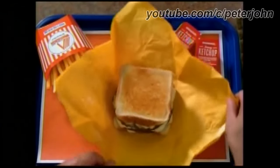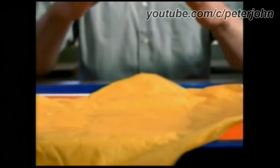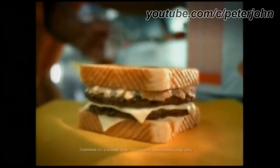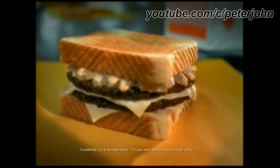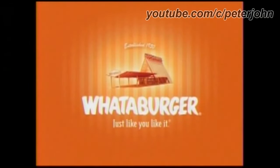Is it possible to fit a square peg into a round hole? Well, if that square peg is Whataburger's patty melt, and that round hole is your kisser, you betcha. The Whataburger patty melt is back. Two patties, jack cheese, creamy pepper sauce, and grilled onions on Texas toast. What a burger! Just like you like it.